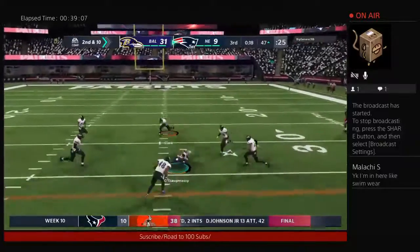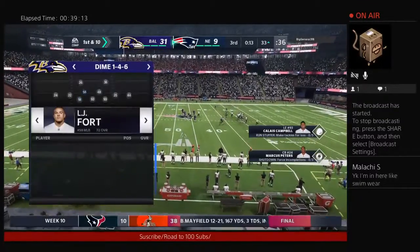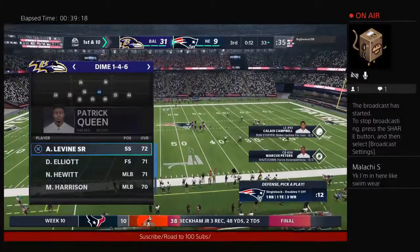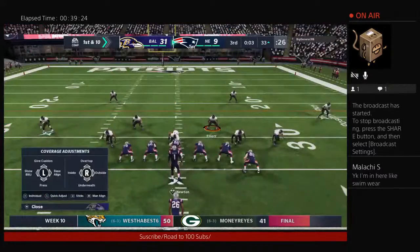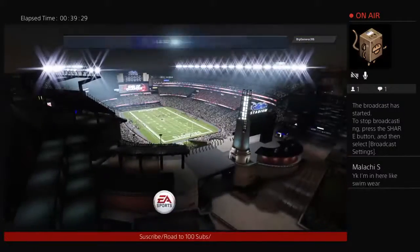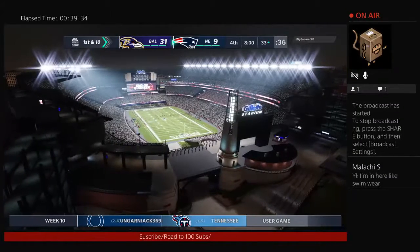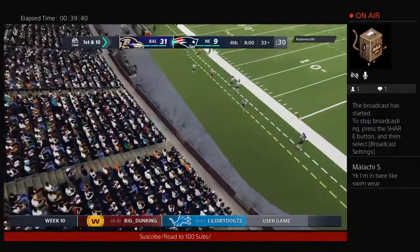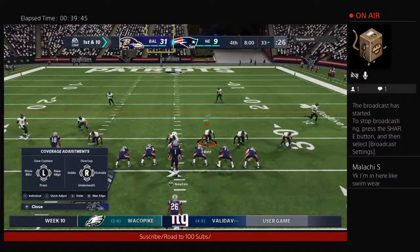Throwing again, Newton. This one complete to the tight end, O'Shaughnessy. And he's going to be taken down with the first down at the Ravens 33. Give him 14 on that one and a first down. One quarter remains here on a Sunday night. This is the National Football League on EA Sports. Patriots 9. So they'll come up first and 10 now from the 33.